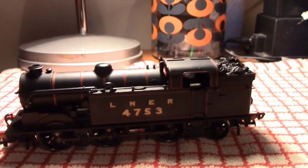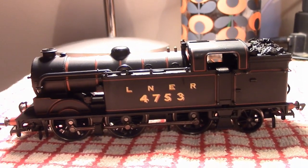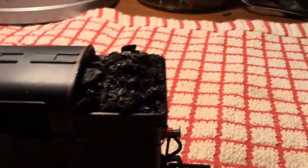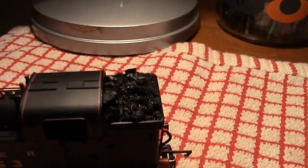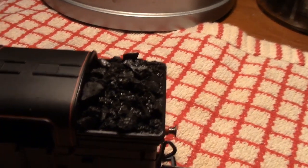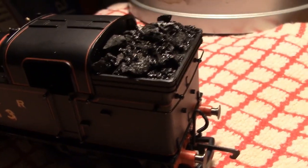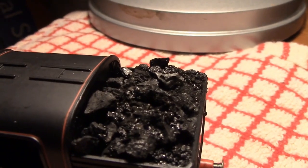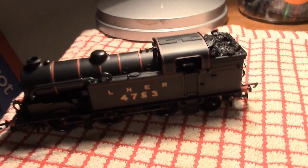One thing you will notice about my loco, or the one that I've received, I've given it a little bit of a personal touch, and if you haven't spotted it already, there we go. Nothing beats real coal like real coal, and that is real coal on there. So in very small pieces, super glued and held in place. I haven't gone too mad with it, but I've left a little bit of room around the edge of the bunker, obviously, but I like to make things look as real as possible. So I've added some real coal in the bunker.